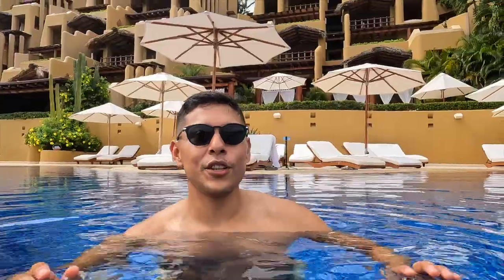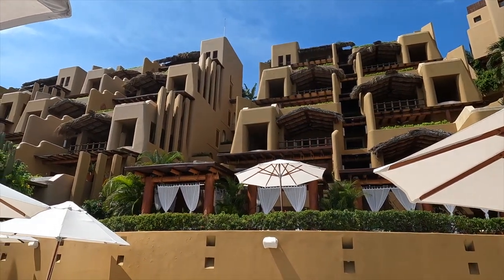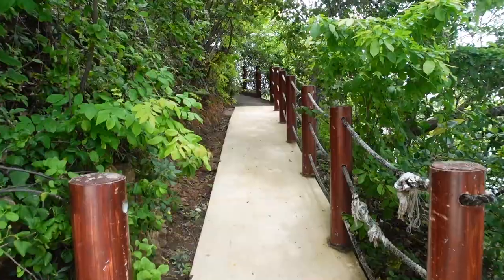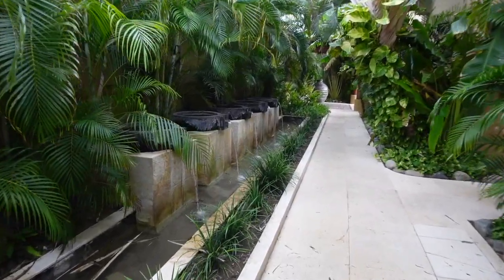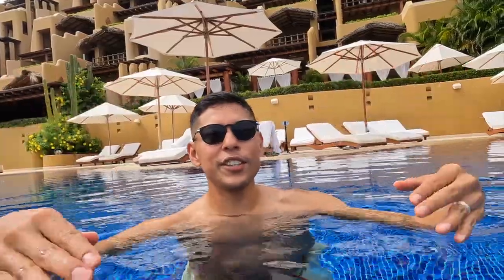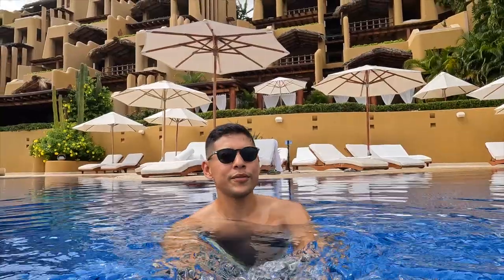The aesthetic of the hotel looks really nice. I love the colors that they chose, tan, brown. Earthy colors that make you feel like you're with nature and part of nature. There's a lot of aisles that are very green. You see lizards and it's just beautiful. A lot of flowers too.